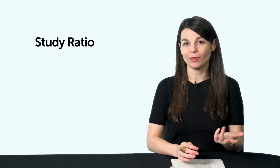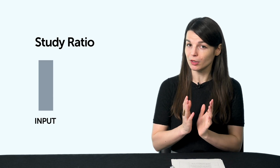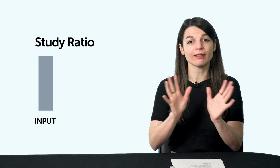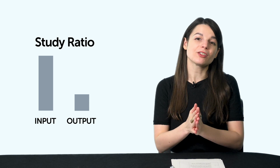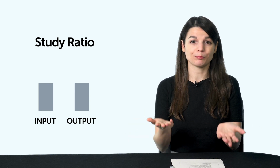The last thing you need to keep in mind is your study ratio. Your study ratio is how much time you spend absorbing information, input, and how much time you spend producing language, output. What you want to strive for is about 50% input and 50% practice or production, producing that language. So, if you read for 30 minutes, then you want to practice for 30 minutes. You can't just consume, you must practice. Otherwise, it's not going to stick as fast.